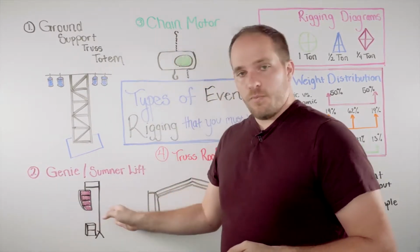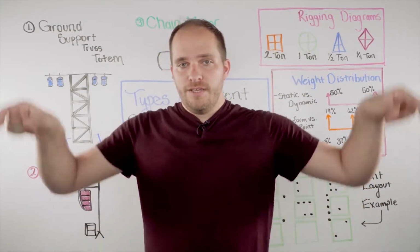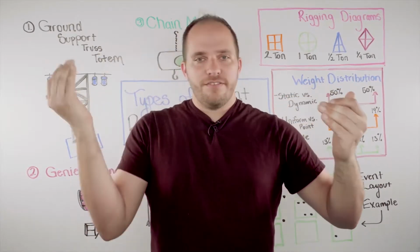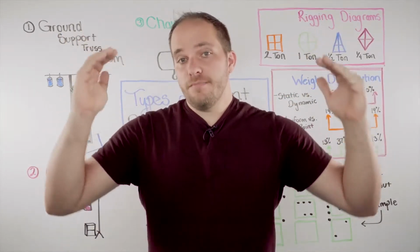So you can have one on this side, one over here with a piece of truss between it. Your audio hangs down from that. Crank all that up, you've got your lights, your audio, all of that hung on a truss, and you didn't have to tie into the building.